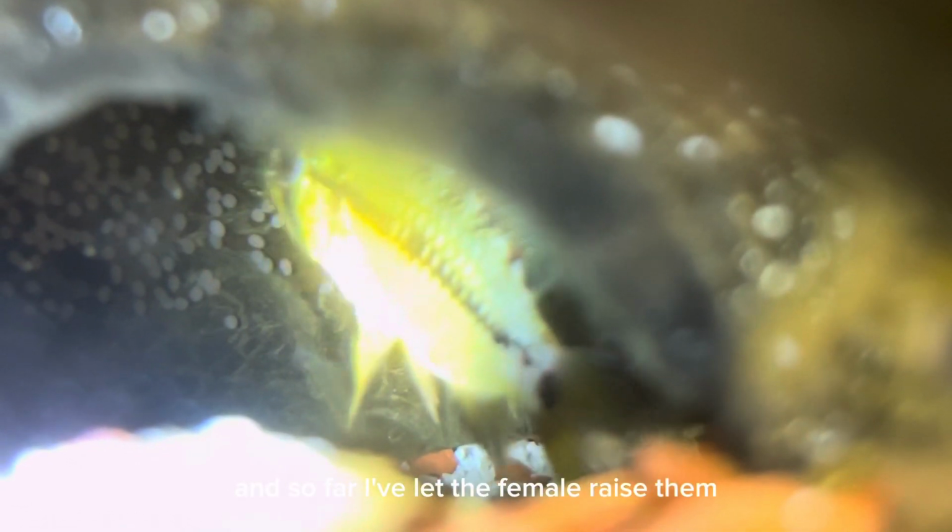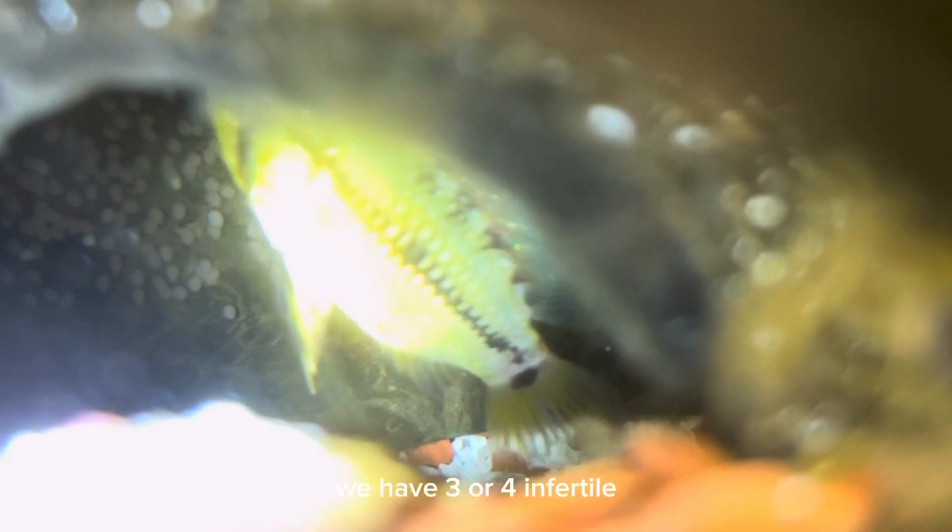Okay, well, hold up. That spawn completely failed and went completely infertile, actually. But this is a week and a half later. They spawned again, and so far I've let the female raise them, and they're mostly fertile. We have 3 or 4 infertile, but so far so good.